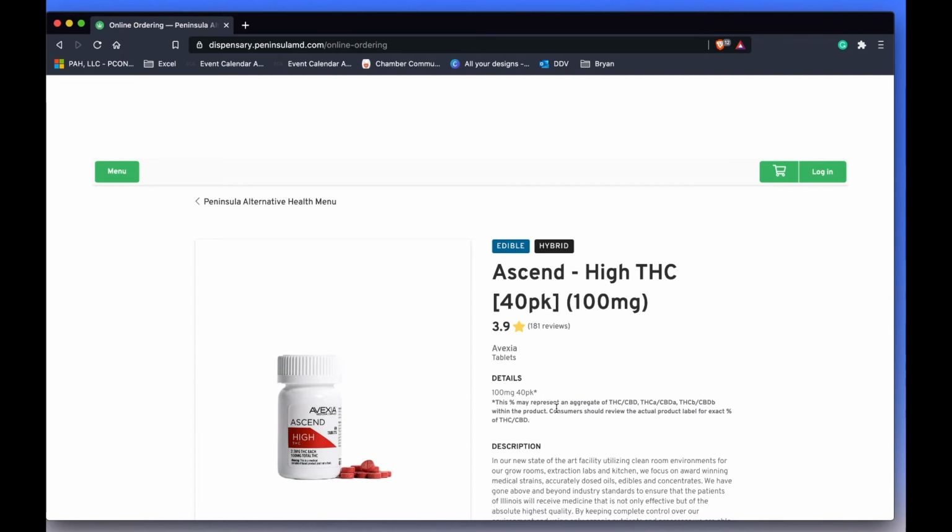So it's roughly 2.5 milligrams of THC, and there's 40 in a pack. This would be a good product for someone that is starting off that needs just a little bit of... it says high THC, but it really isn't. When you look at 2.5 milligrams each, that's actually a very low THC starting point, and a really good sweet spot for anyone looking to start.